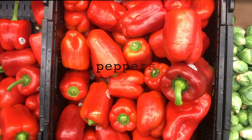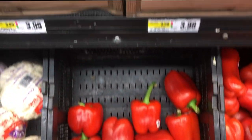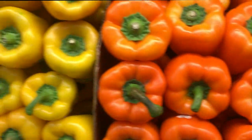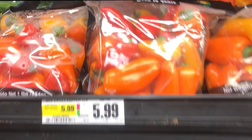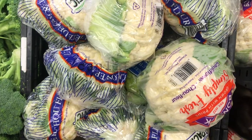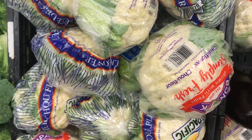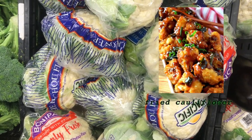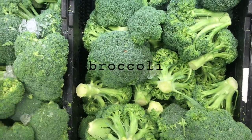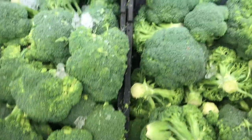There's lots of recipes on Pinterest, on Instagram. You can use a hashtag, search easy vegan recipes. You can always look on YouTube. There's lots of recipes on the internet. Cauliflower is one of my favorites. You can make it so many different kinds of ways. I love fried cauliflower. Broccoli is really, really good. It has a lot of protein in it.